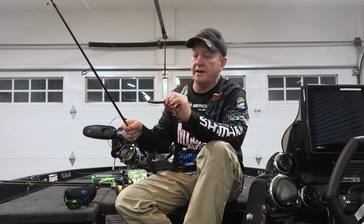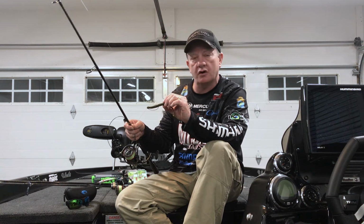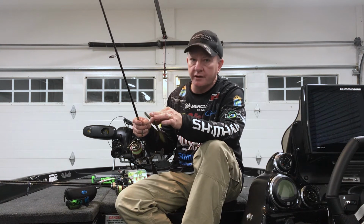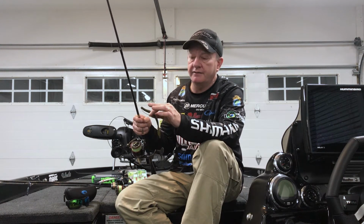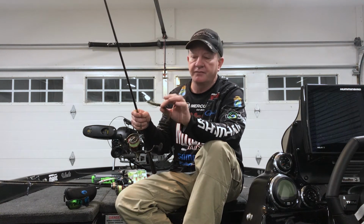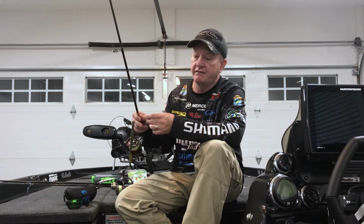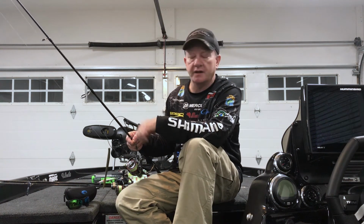Always use a G-Finesse all-purpose Gamakatsu worm hook. Nano coating, super sharp, slick, penetrates well, even if you don't get a good hook set. And that hook didn't let me down this tournament. This is a 6.5-inch Quiver, green pumpkin flash, very versatile, great color. 1/8-ounce sinker, not a terribly large sinker. I wasn't fishing very deep. I was fishing maybe anywhere from 2 to 4 feet.